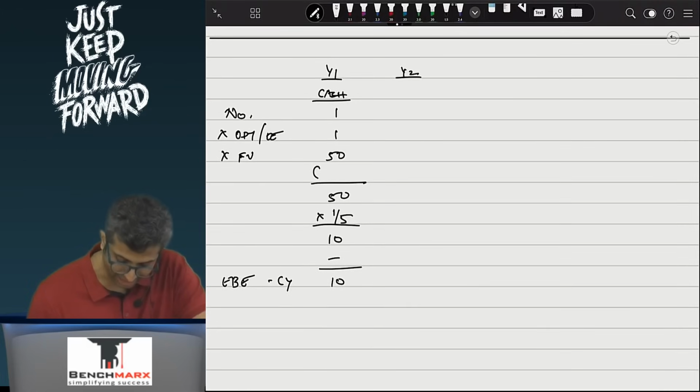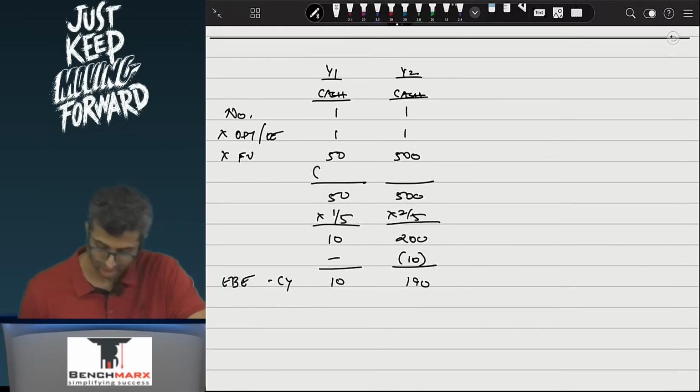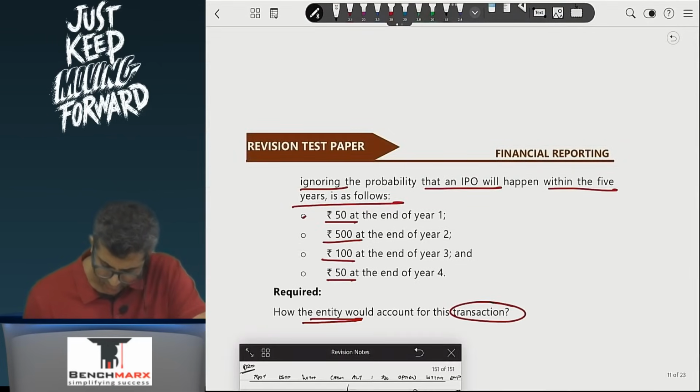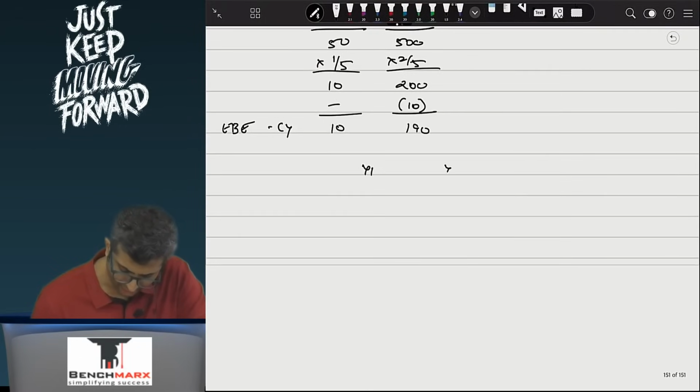When you go to the second year, it is still a cash plan. 1 employee, 1 option per employee, but now the fair value is 500. 500 into 2 by 5 to be recorded till date may be 200 less 10 earlier recorded. Can I say this is 190 to be recorded in the second year? And hence, if I had to pass the journal entries, this is a question asking you to pass journal entry. How will the entity account for this transaction? Your entry will be in year 1 and in year 2. EBE account debit, which will go to the P&L, to what? SBP liability.